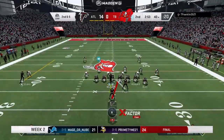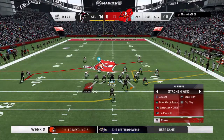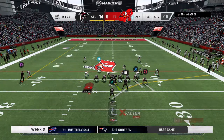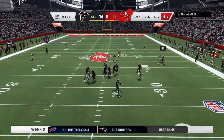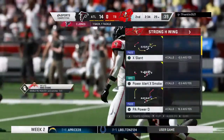Second and 5 after the 5-yard completion on first down. Here's Winston. Nowhere to escape, and he goes down.